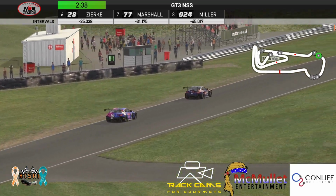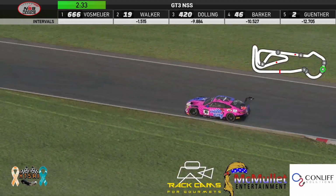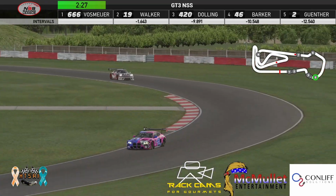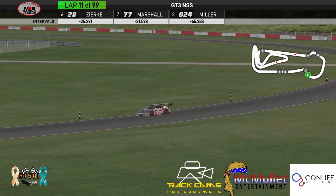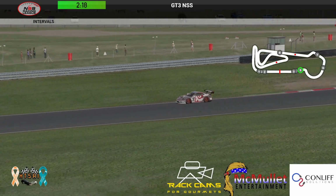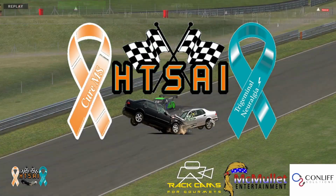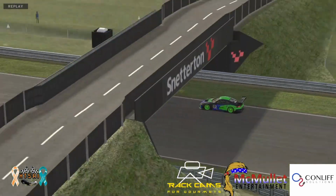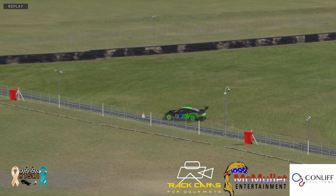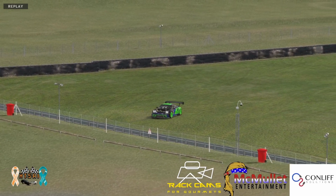Adam gets that bump. He is definitely driving deeper into the corners than Dolling is right now. Max Gunther hanging it all out, trying to reclaim a top three spot here. Jason Miller has also had an off track a moment ago that allowed Mike Marshall to get by. Oh, Jason looks like he just tapped the brakes to try and not go off and ends up spinning around hard into the outside wall.